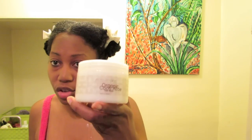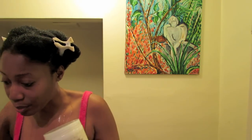After I put the conditioner all over my hair, I will sit under my conditioning cap. It says for 20 minutes, but I know my hair, all the deep conditioners say for 20 minutes, but it at least takes my hair 1 hour to get properly conditioned.